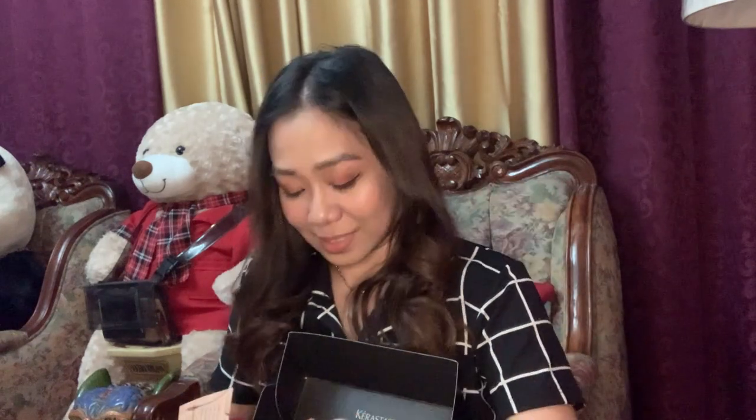They also gave me this mask keratin. It's a hair mask for unruly, rebellious hair. Pasaway daw yung hair mo. You can use this as treatment.